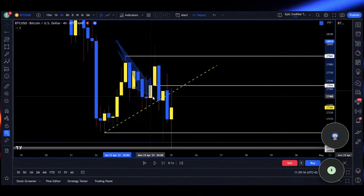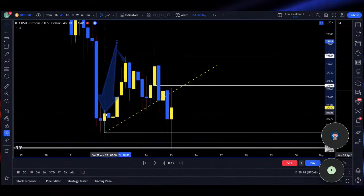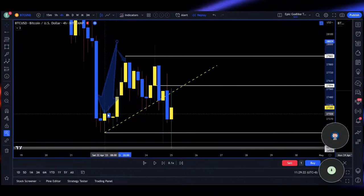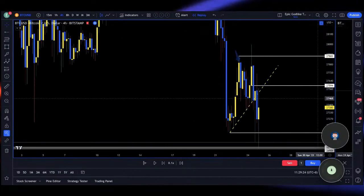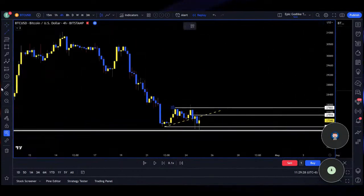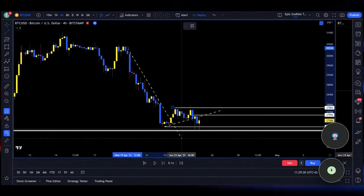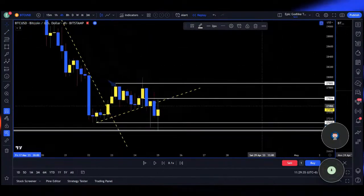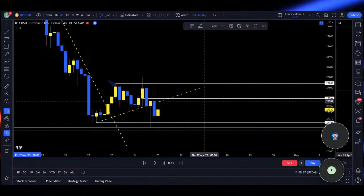Okay, and then it retraces, but people think you can long from here. But you should never long from here, because we already determined it broke the trend line. So basically it will do some ranging. It will do some range.